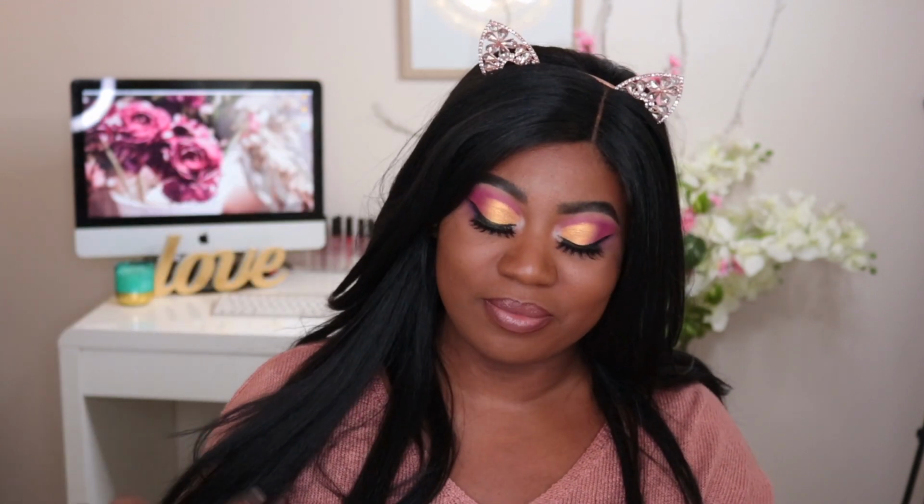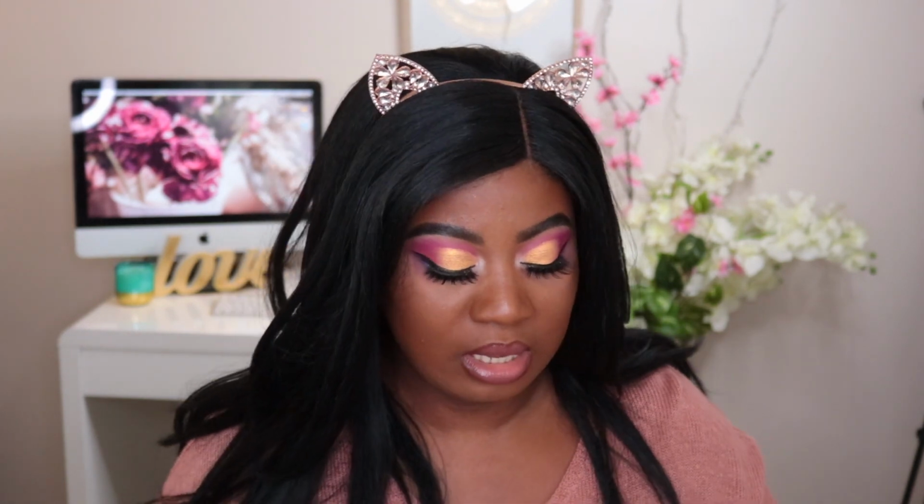Now y'all know, long time coming, that BECCA Maui Nights is probably my favorite bronzer. It's kind of up there with the e.l.f. Aqua Bronzer. Those two are kind of on par.